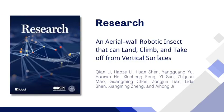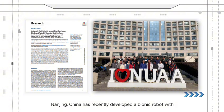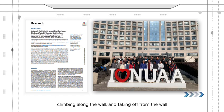An aerial, wall robotic insect that can land, climb, and take off from vertical surfaces, published by Research. Professor Ai Hongji's research team at Nanjing University of Aeronautics and Astronautics, Nanjing, China has recently developed a bionic robot with flying and climbing ability that can complete smooth movement, including landing on a vertical wall, climbing along the wall, and taking off from the wall.